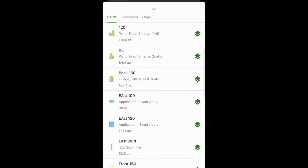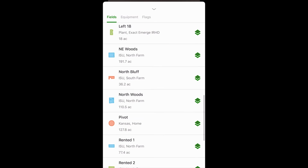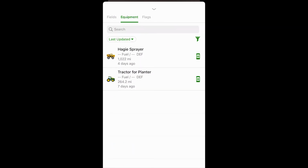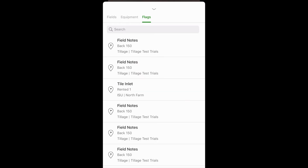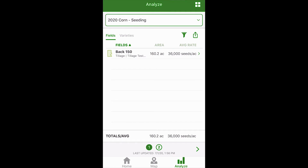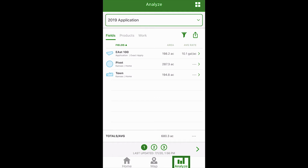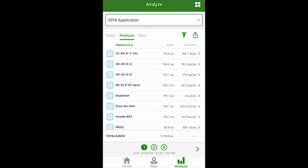From here, we're going to hit the menu button, and it's going to bring up the field list. We can also take a look at equipment that was used on the fields, as well as any flags. Finally, the third button on the bottom of the screen is called Analyze. Once we get into here, we're going to take a look at all application. We can look by fields, we can look by products, or we can take a look at the actual work that was done on that field.